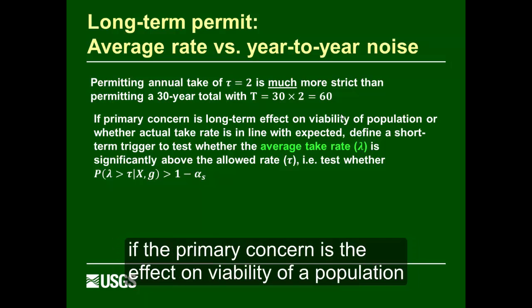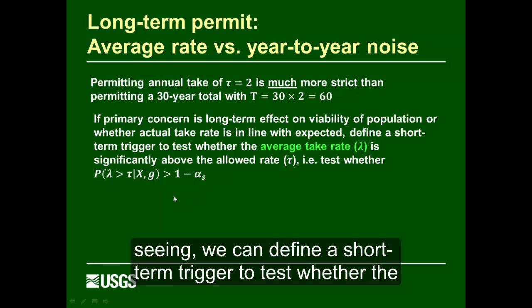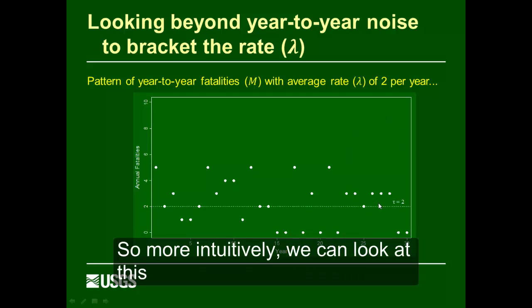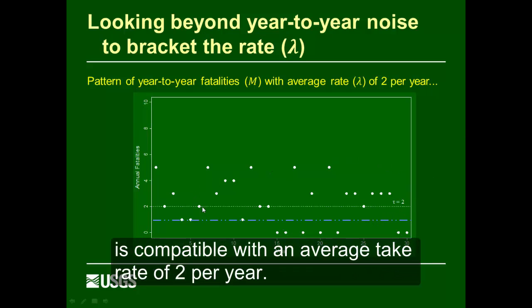If the primary concern is the effect and viability of a population, or whether actual take is in line with expectations, we can define a short-term trigger to test whether the probability that the actual rate exceeds the threshold is too high. More intuitively, we can look at this annual take over the course of the 30 years and see if this pattern of take is compatible with an average take rate of 2 per year.